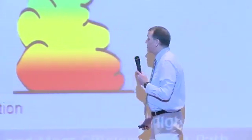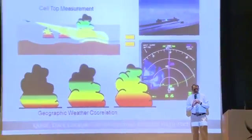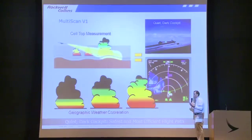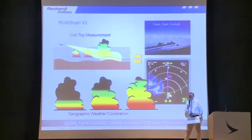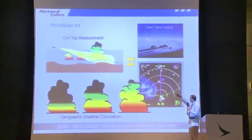Okay, so the result of this was what we call our quiet dark cockpit. This is a Qantas 737, and you can see the HUD there. I don't know if you can quite see it. There's a circle along that kind of greenish line up there. The green line is the horizon line. The circle is the flight path vector. And you can see all that weather out in front of the aircraft is beneath the aircraft flight path. And so the radar here shows a clean screen.